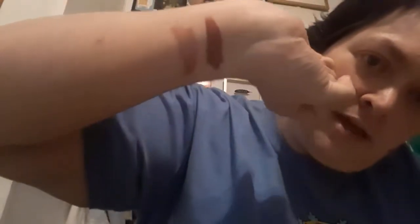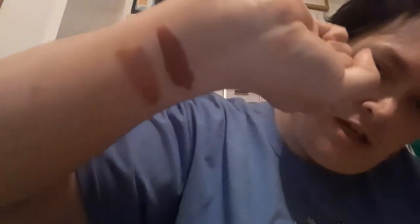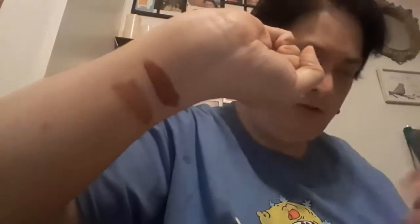Okay. Now we're going to swatch it right under. And it's very much the same shade, but shiny. So there is the metal. You can see it's kind of the same shade, still in the mauve family, but it is very, very shiny. But that was the lipsticks swatched. So now you know what the lipsticks look like.